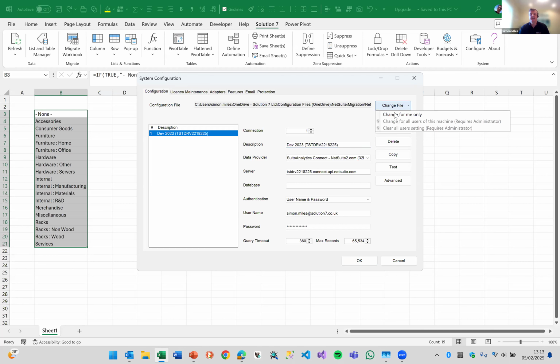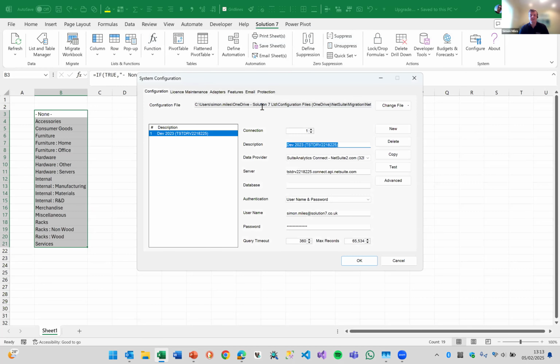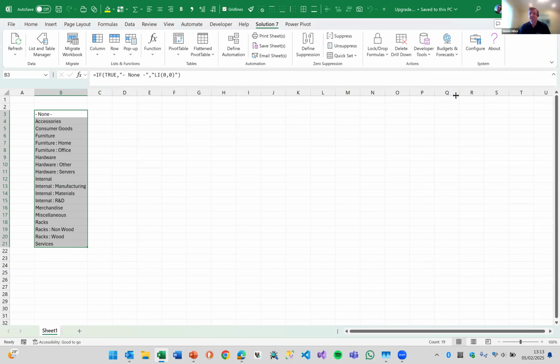How I'm doing it here is I've simply got two config files, a legacy config file and a NetSuite 2 config file. And you'll see here that for my NetSuite 2 config file, and by the way, all I did here was actually just take my legacy file, copy it, and then I've just changed the data provider. You'll see I've got lots of them, to NetSuite 2. You'll probably only have one or two data providers when you drop that down. Okay, let's just restart Excel.